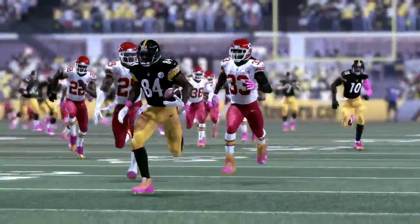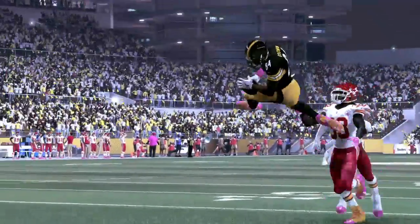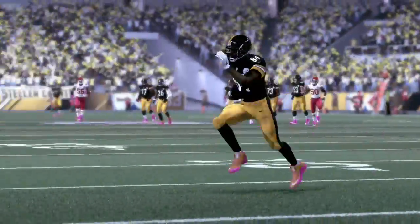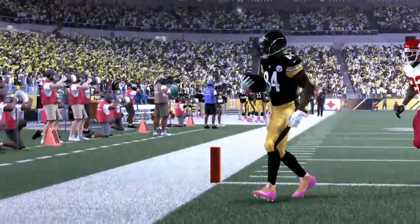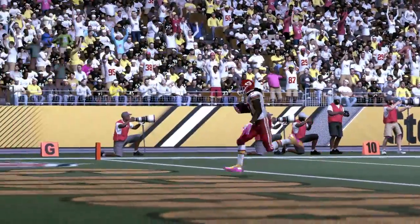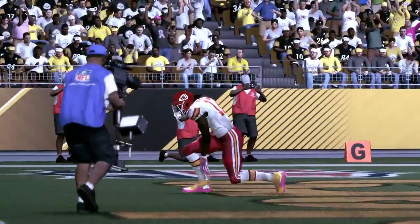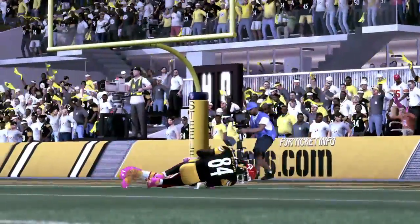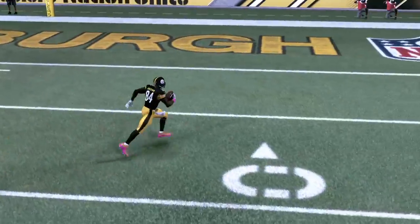So for Pittsburgh, it'll be a .500 start as the win gets them back to 2-2. And they'll get to stay home again next week as the New York Jets come to town. Meanwhile, for Kansas City, they also will exit this one at 2-2. And fortunately for them, they'll have the early bye next week as they return to action in Week 6.